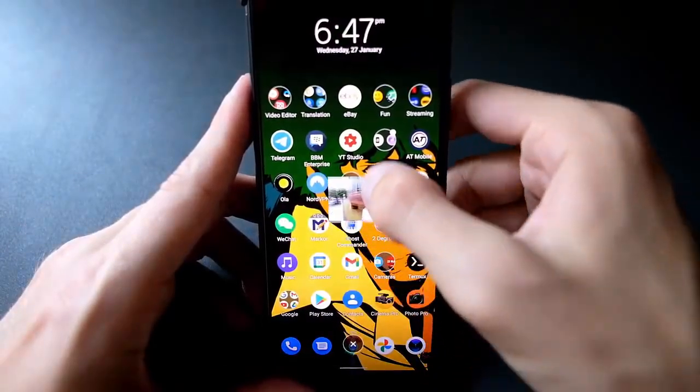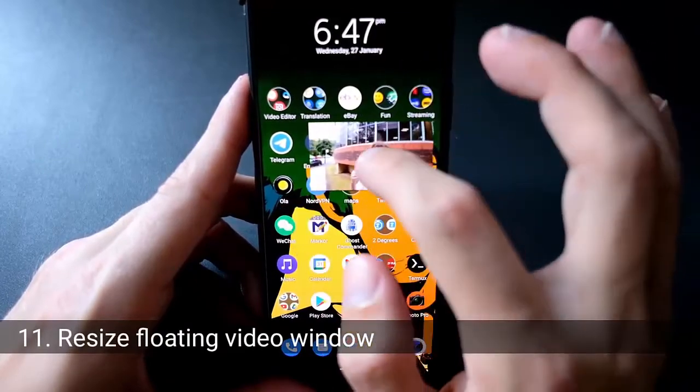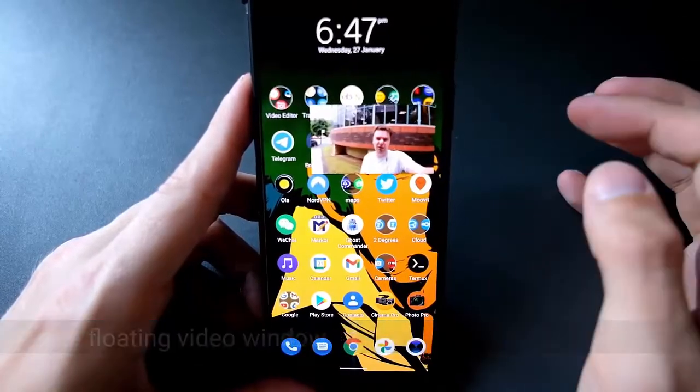Floating windows and especially videos can now be resized and freely moved. So you can make it smaller or you can make it bigger.